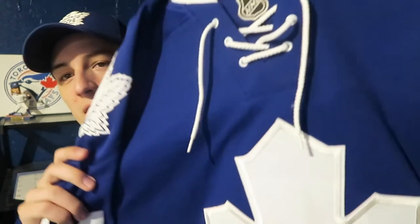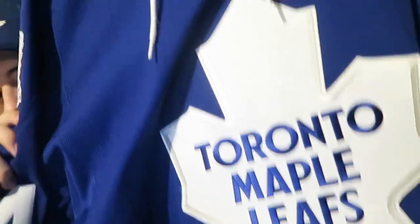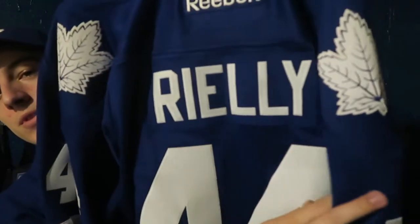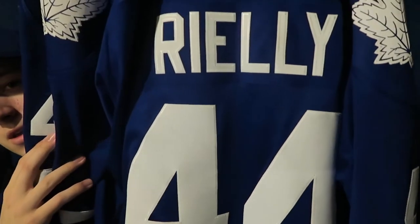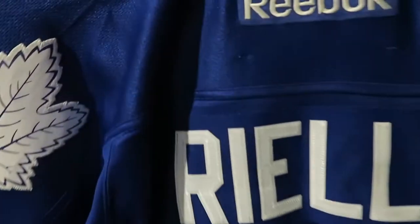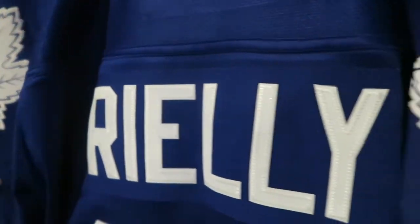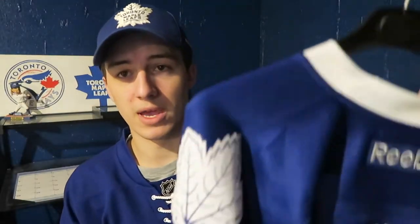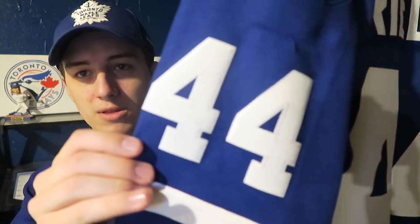This next one, I think a lot of Leaf fans probably have this jersey as well. It's the same jersey as the last one. It's this type. Got the same patch, whatever, but Morgan Rielly. How could you not? This is kind of in the way, but there it is. Rielly, number 44. There's all the nameplate and everything like that. This one, where did I get this one? Oh, I got this one for Christmas, probably off NHL.com. My grandparents were telling me.